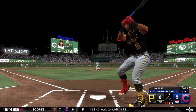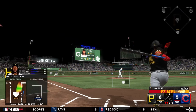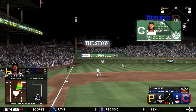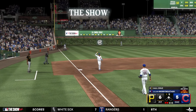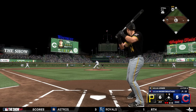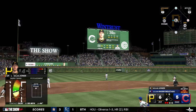O'Neil Cruz. Inside, he's 1 for 3 today. Another opposite field hit for O'Neil Cruz. This time, he will turn that into a double. Runner at second, 2 away. Top of the 9th. Nolan Jones, 0 for 4. Oh, just late on that.